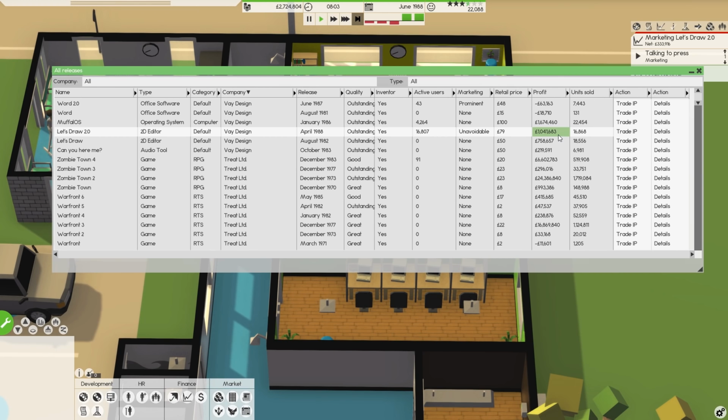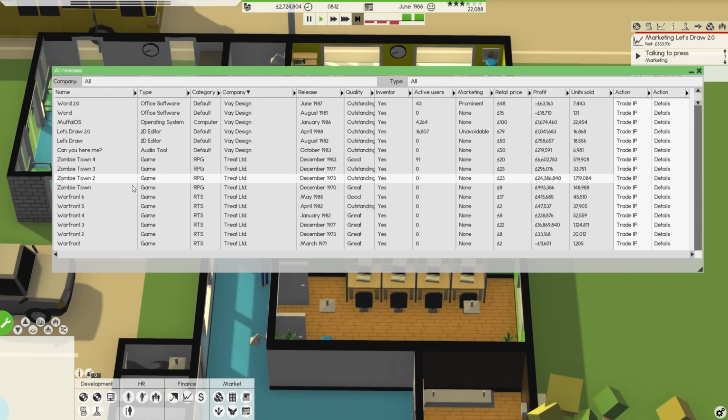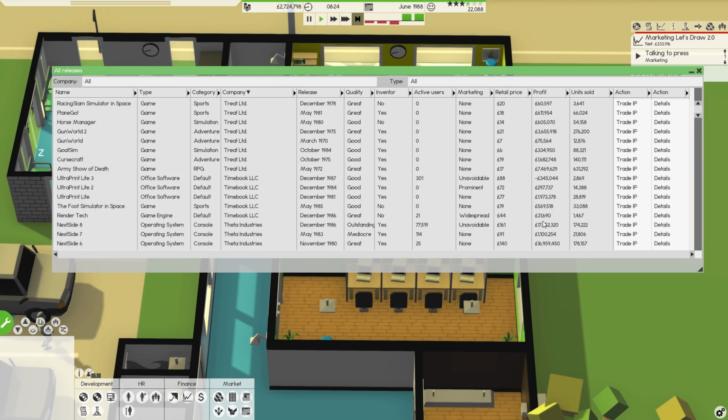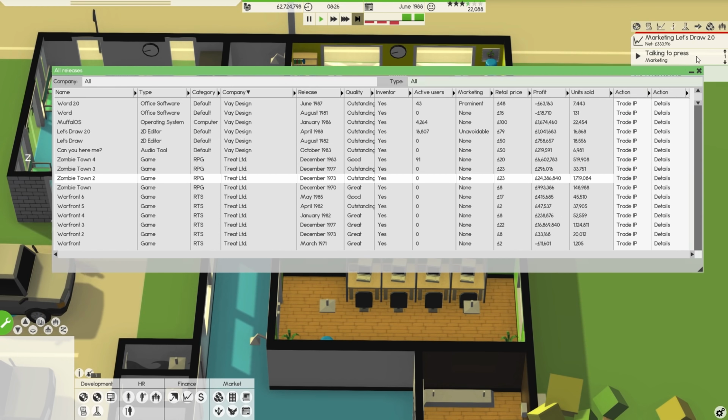It's crazy money. Okay, we're not making like the 24 million that Zombie Town 2 made, but that's a game. I suppose if it's an online RPG, I can imagine why it would make so much money. I didn't think games would make that much. That's crazy stuff. Absolutely crazy.